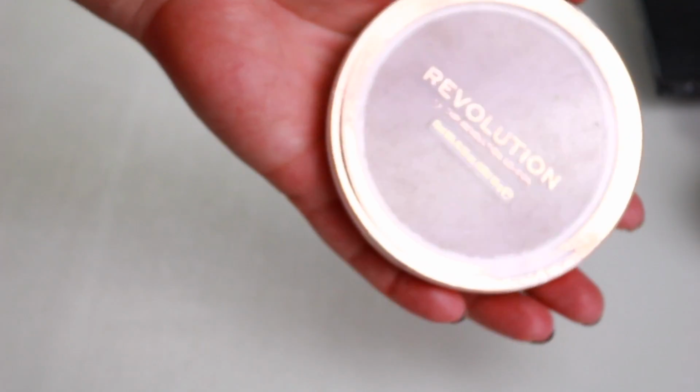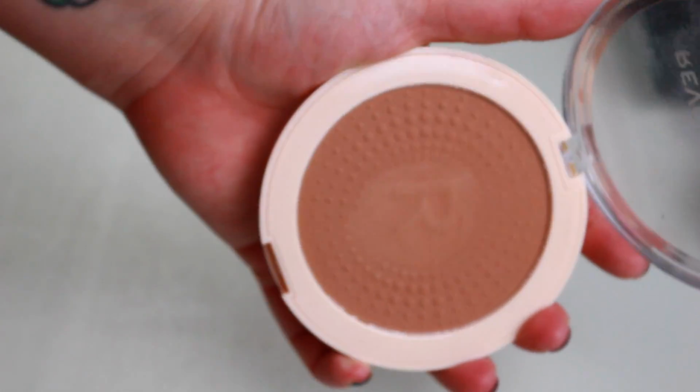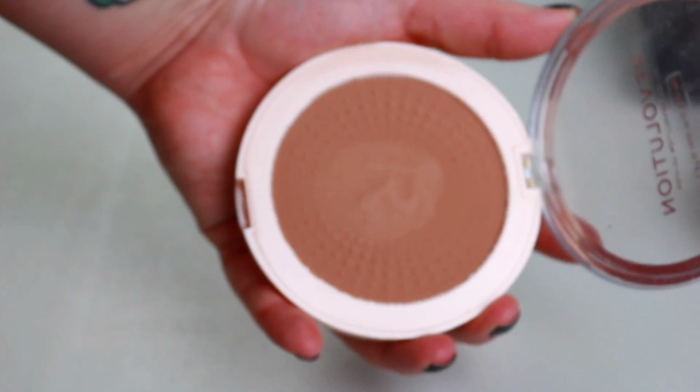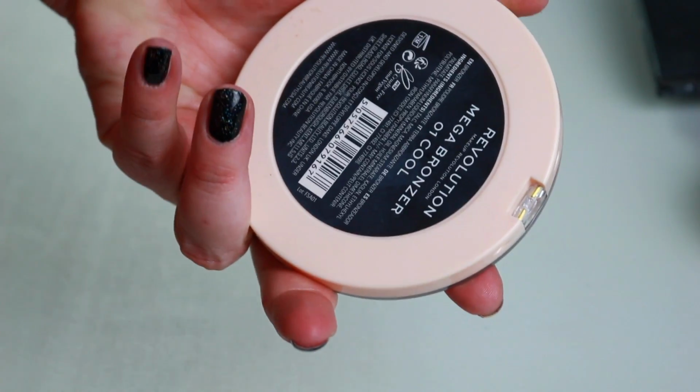Anyway, this is from Makeup Revolution, and this is their apparently cool tone bronzer. It's not cool. As you can see, it's actually kind of red. This was a very warm tone bronzer. So I think this wasn't marked very well.